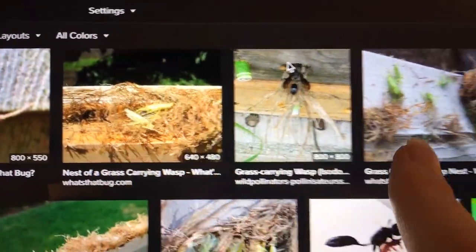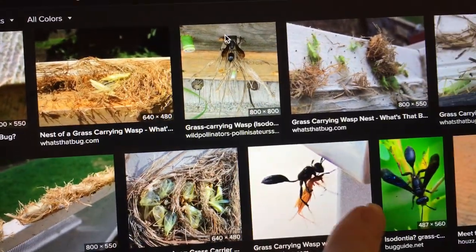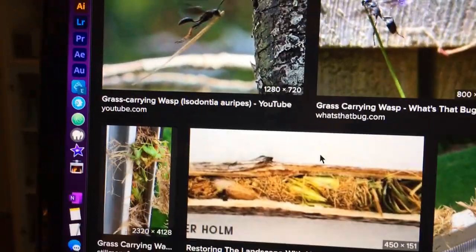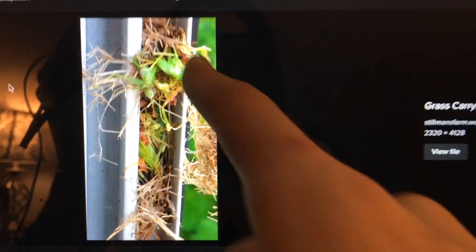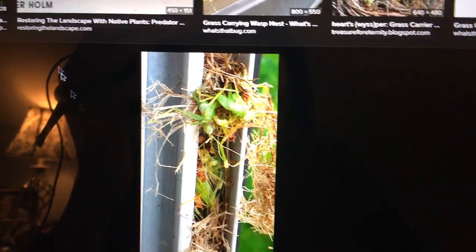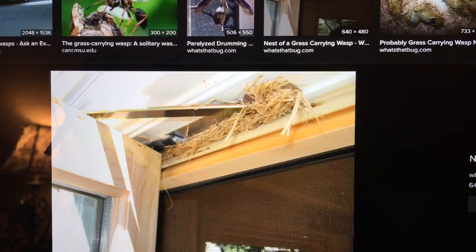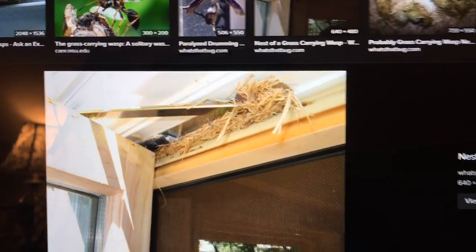Here's some of their nest that they're building. Here's what they actually look like. And they build it inside of your window, as you can see. You can see it here, quite a bit. They put it in the track of your window. That's what that is. Or in the door, it looks like they just build it anywhere.